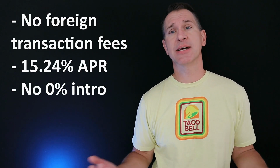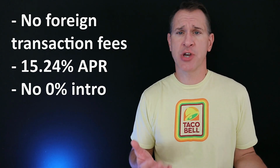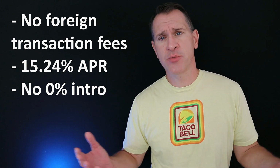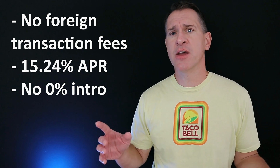A few other notes on the Costco Anywhere Visa. It has no foreign transaction fees. So if you use it outside of the United States, you're not going to get charged any extra. Some credit cards charge you an extra 3% when you use their cards outside of the United States for no good reason, in my opinion. So that is a nice feature of this one. You don't have to pay those.